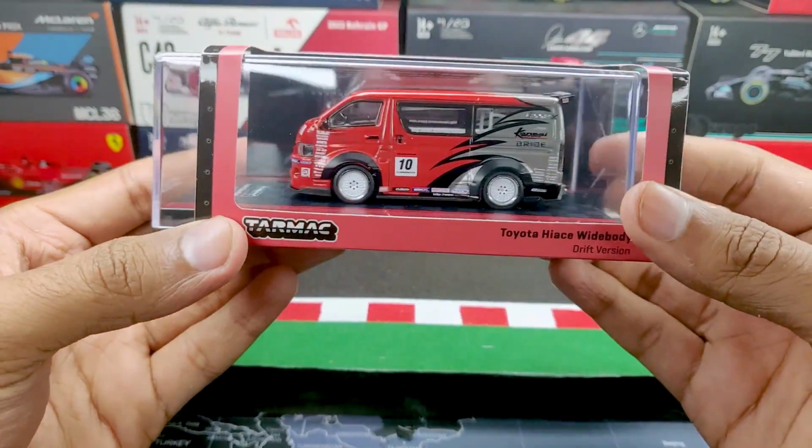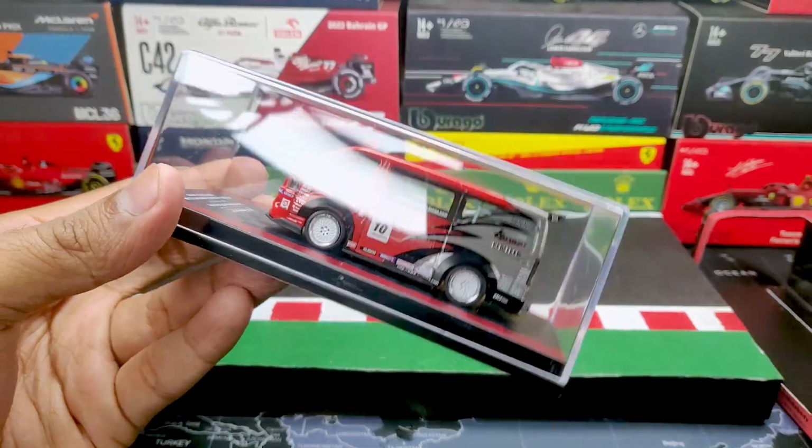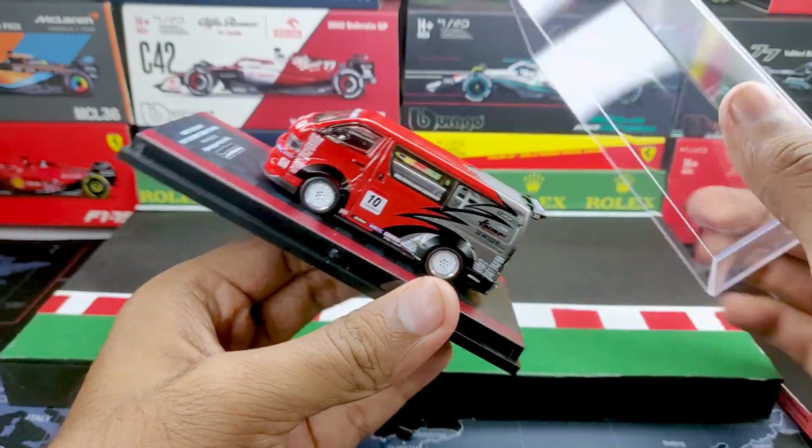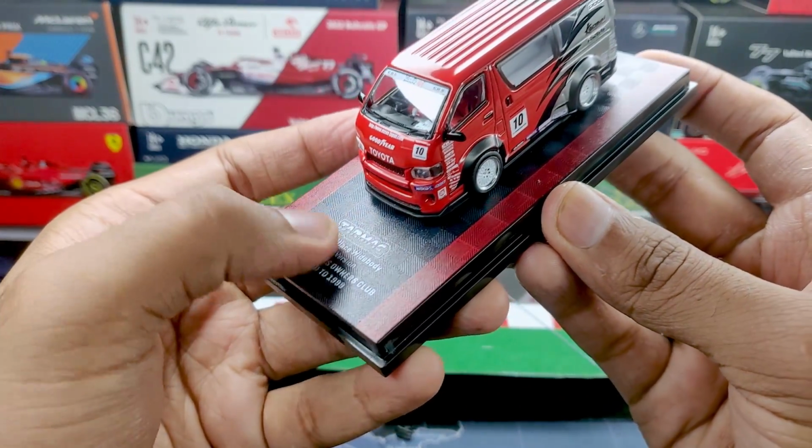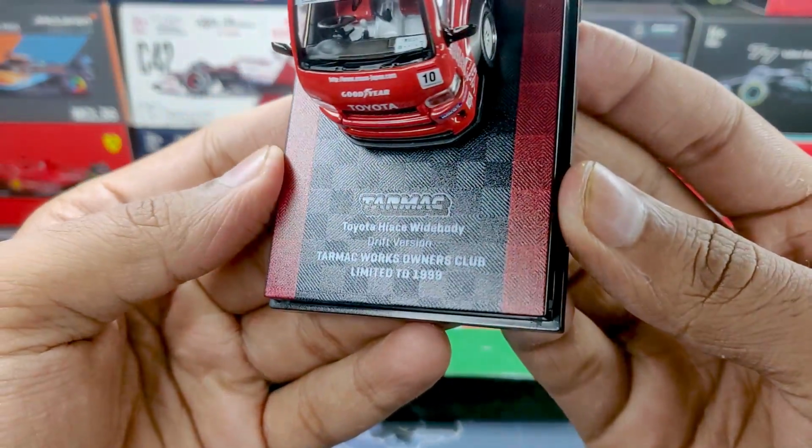So here's the model at last. Comes with this very nice acrylic case. You can take a closer look once we remove it. And here is the car with its base. The base is also quite nicely drilled. It has a very nice texture given to it, and we have also some information about it as well.